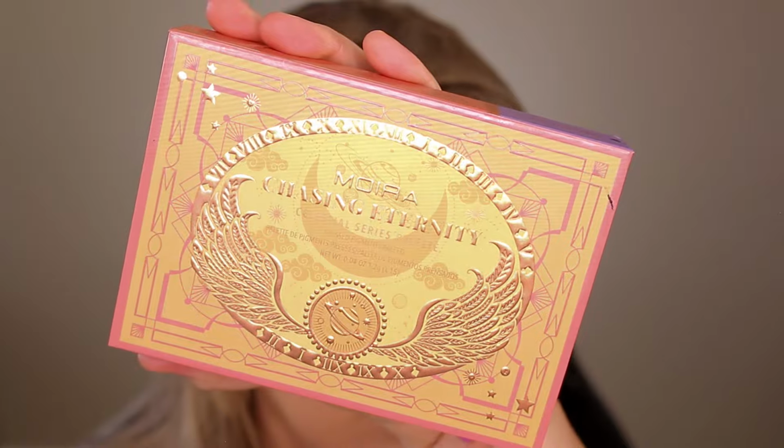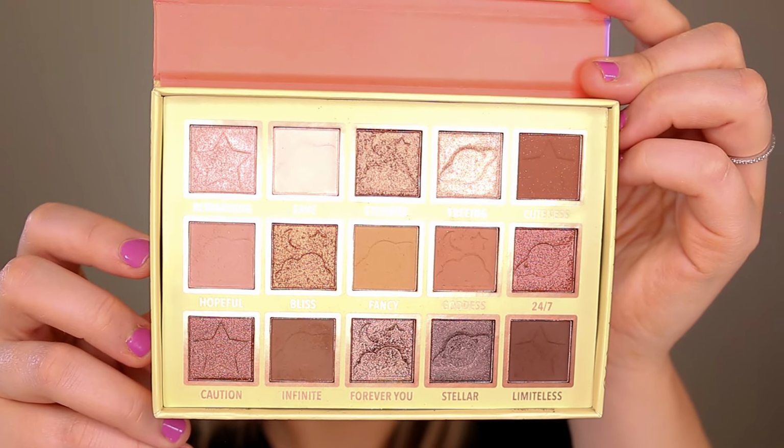Another palette that I feel like deserves a 5-star is this one from Moira Cosmetics. This is the Chasing Eternity palette. This is literally the perfect everyday palette for me. And it should probably go without saying. It's a 5-star, so obviously the formula is really good. But yeah, no wear issues, no blending issues.